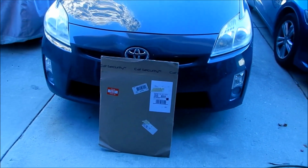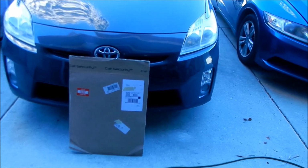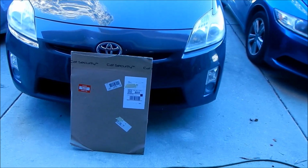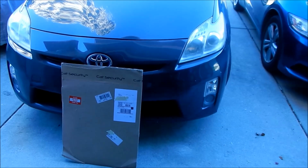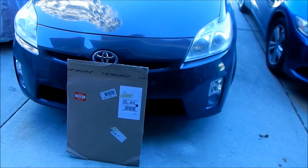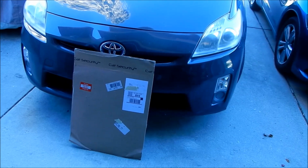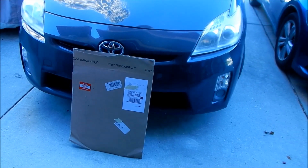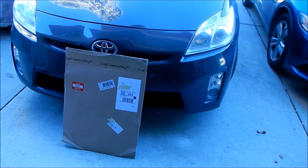So here's the info on it. There's a company near Sacramento in Roseville, exactly, because that's where it says it came from, Roseville. They make these shields called Cat Security. Now there was another one, I think it's a Miller Cat Shield or something. I chose this one because it comes in two pieces, and it was a little bit cheaper.